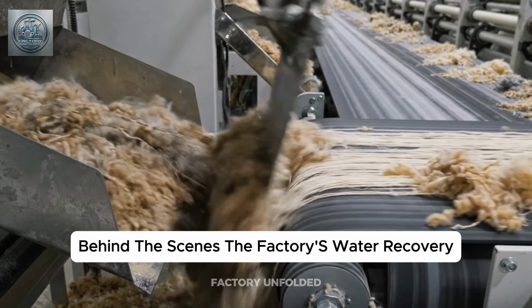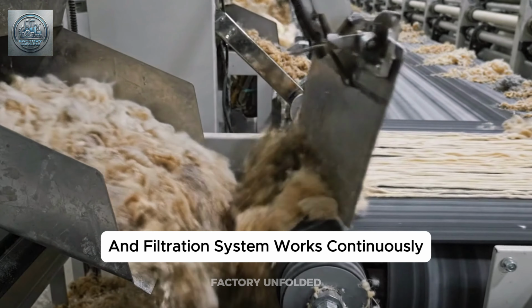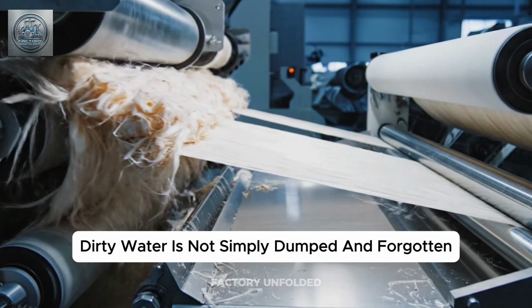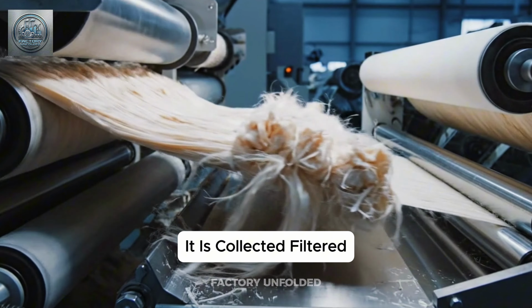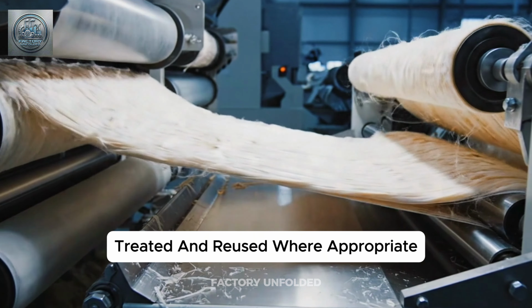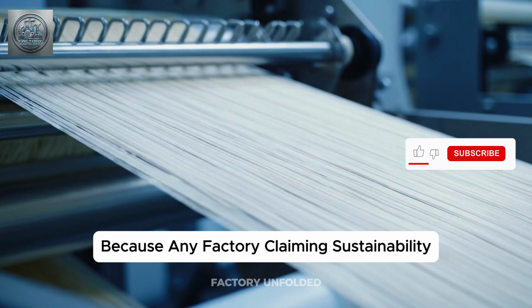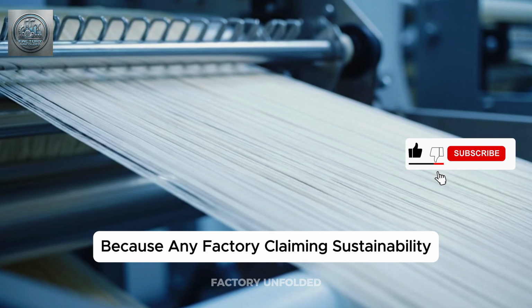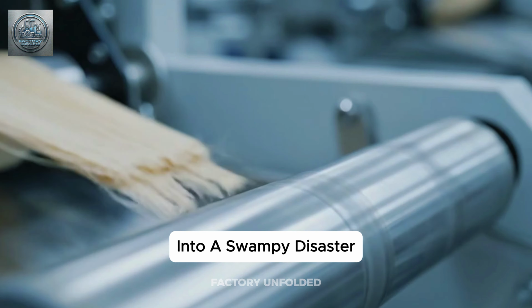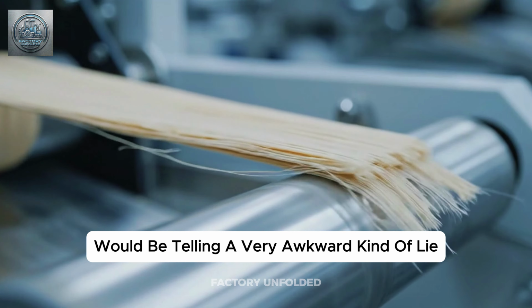Behind the scenes, the factory's water recovery and filtration system works continuously. Dirty water is not simply dumped and forgotten. It is collected, filtered, treated, and reused where appropriate. That matters because any factory claiming sustainability while casually turning its wastewater into a swampy disaster would be telling a very awkward kind of lie.